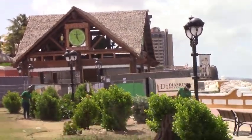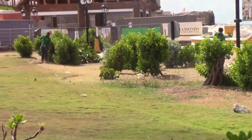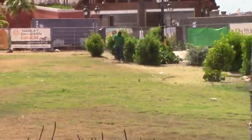I like that clock they have on that building. Looks like it's made to look like a kiwi slice. That's really cool.